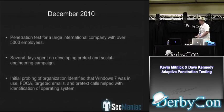So now we have the AV environment. Now we have what they're running. We'll use stuff like FOCA. We'll use social engineering. We want to get their environment. So in this particular test, what we had found was most of the users at the company were running Windows 7, which was surprising because at this time, most people are running XP. And what we wanted to do was basically target an individual on the internal network through a spear phishing attack, actually using Dave's tool, but we wanted to get persistent access to the company.